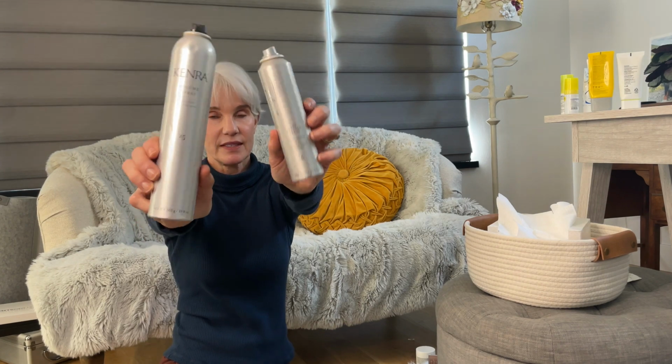All right, we're going to jump into hair care. As you can see, I don't really talk much else about except Kenra. I love Kenra. I have used the Spray 25, I think, since it came out when I was a teenager. It seems like it's been forever. I go through a can of these all the time.